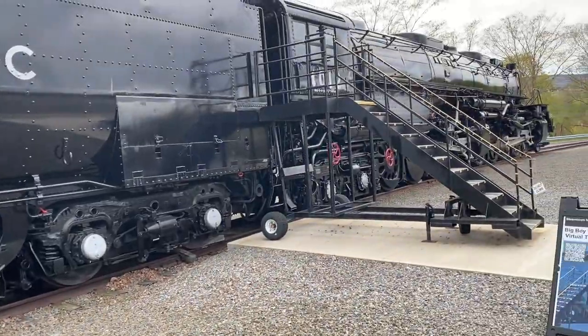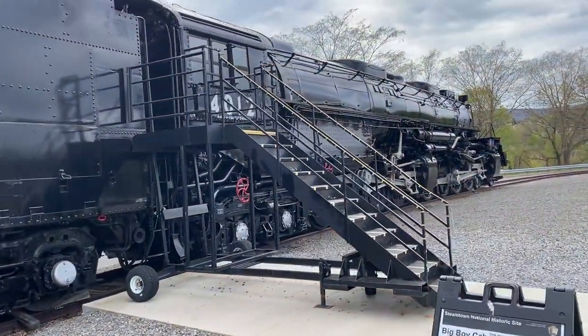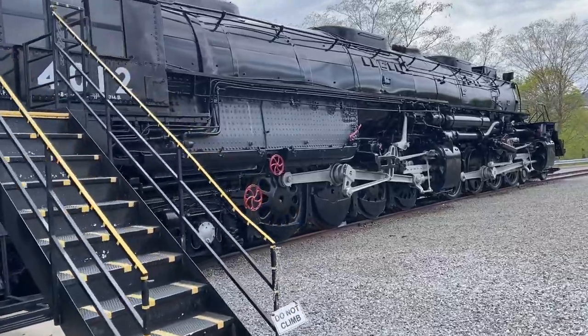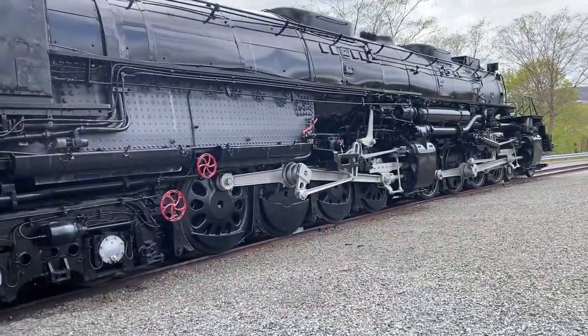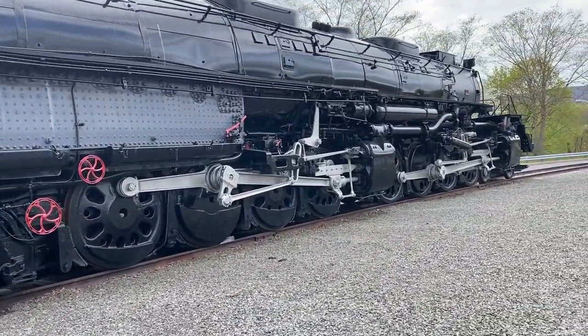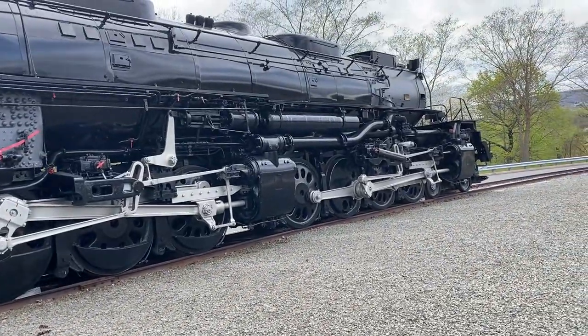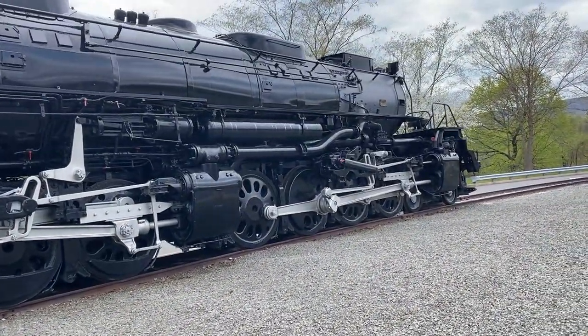The Big Boy, the largest steam engine ever built. There were only 24 of them ever made. There are only 8 still in existence. And this apparently is the only one that actually runs. I must admit, a marvelous piece of history.